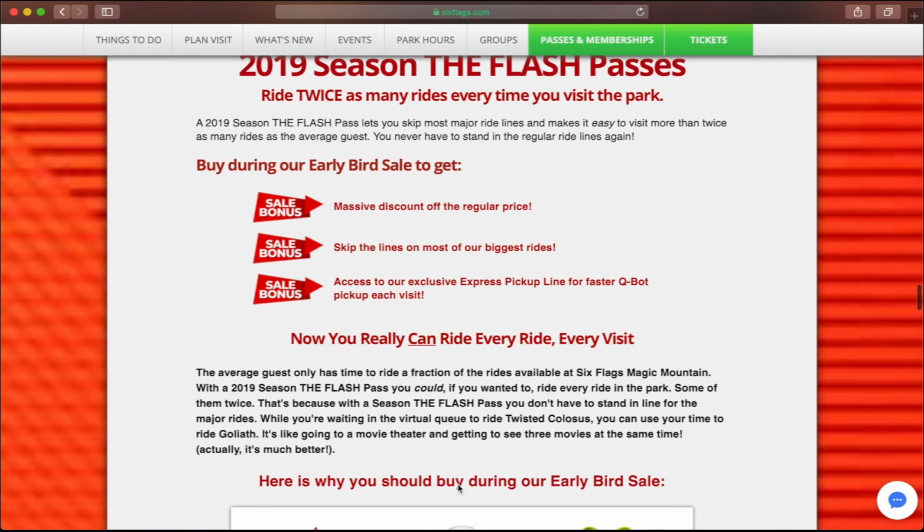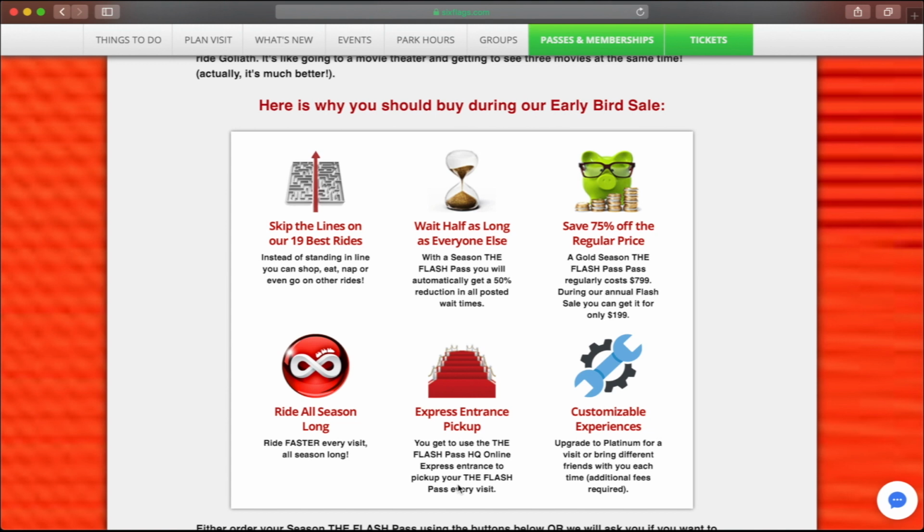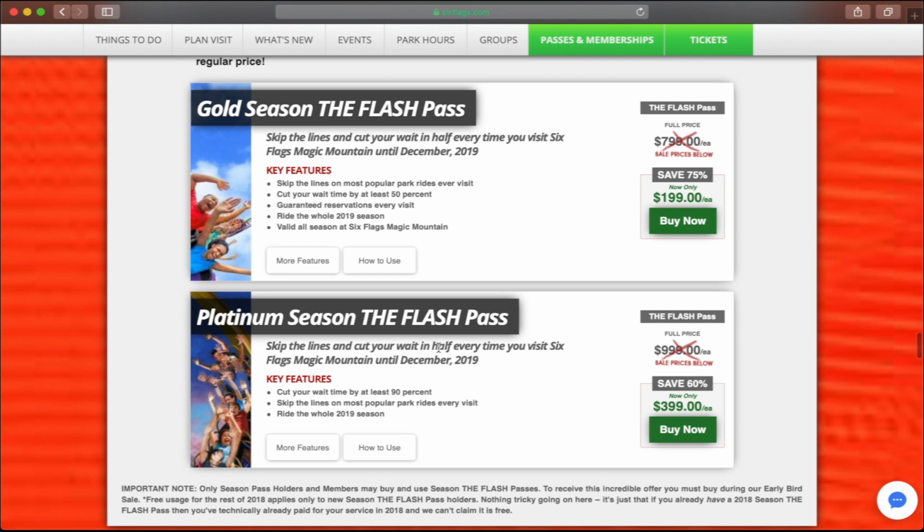So now, how much is this? If you go down here, it says it's for the entire year, you can skip the lines, etc. These are the two that are available right now. Normal price for the bottom tier is $7.99. Wow, that's kind of pricey. Full price for the platinum, the best tier, I guess, is $9.99. That's a lot of cash. The gold season Flash Pass, this one up here, you can buy for $1.99. So $89.99 plus $1.99, so basically $90 and $200, $290.